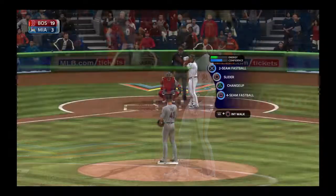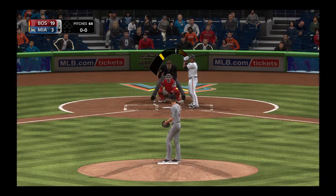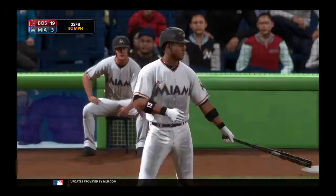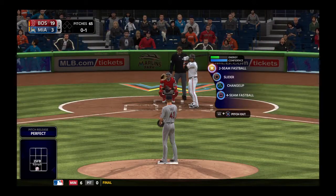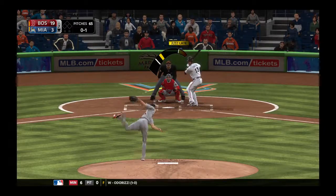Ready once again, Starlin Castro. And he'll step in to start things out against Chris Sale. It doesn't look very promising so far in this one as we move into the later innings. Down by a bundle, it's time to get some base runners and hopefully a long ball to get them back into this one. Into the windup, here comes the 0-1.